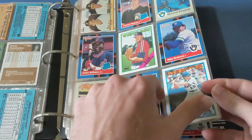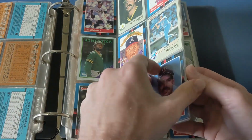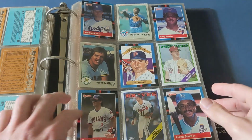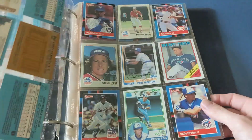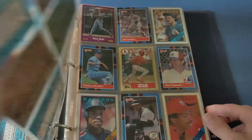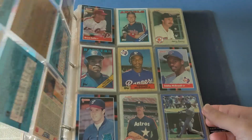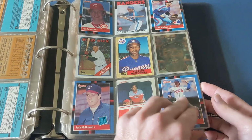Kevin Mitchell, and more Junk Wax, 90s, 80s, 88 Donruss, Donruss, Fleer, Topps, Lance Johnson rookie, Palmeiro, was that 80, 83, Topps. I hate dealing with sheets too, because you gotta try to pull all this stuff out without messing the cards up. At least these are single sided and not doubled up like some other books.